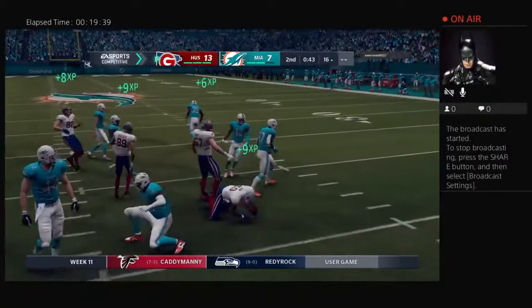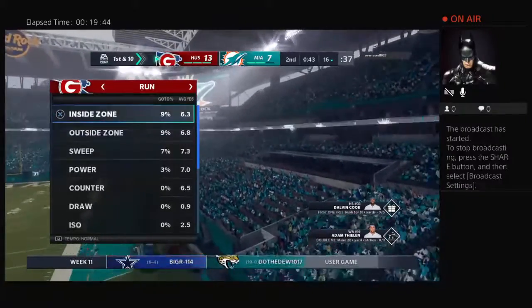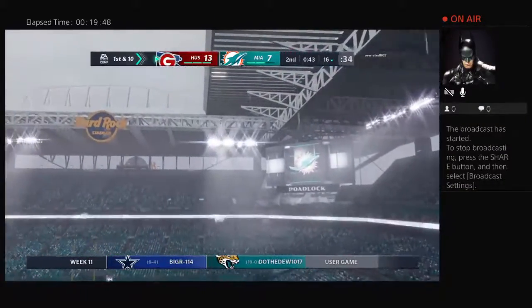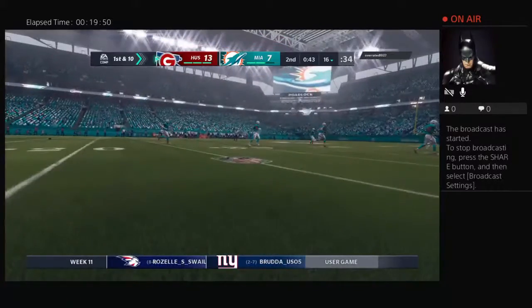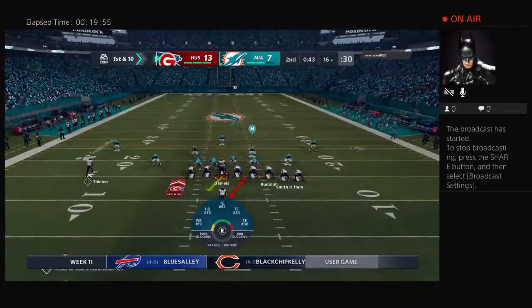And some good special teams coverage as they bring him down just outside of the 15. At their own 16-yard line. They'll come out with a 3 tight end look on the first play of the drive.